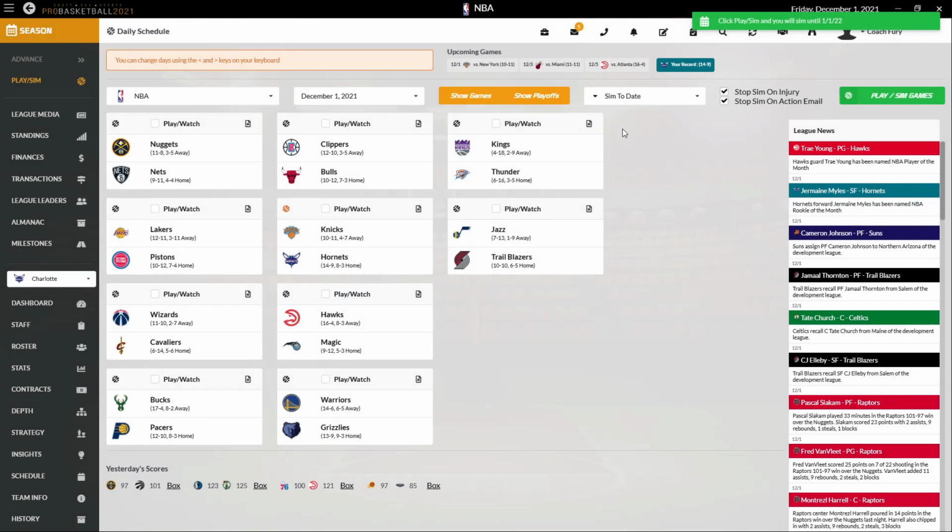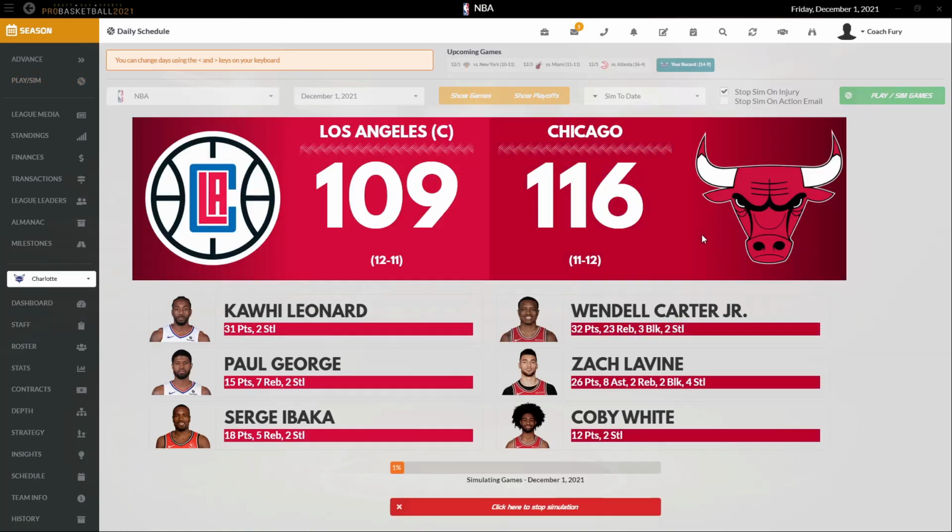Can we continue this nice fortune and keep our playoff hopes going, keep that good start to the season that we've had moving on? We will not stop on action emails, we will just stop on injuries though.